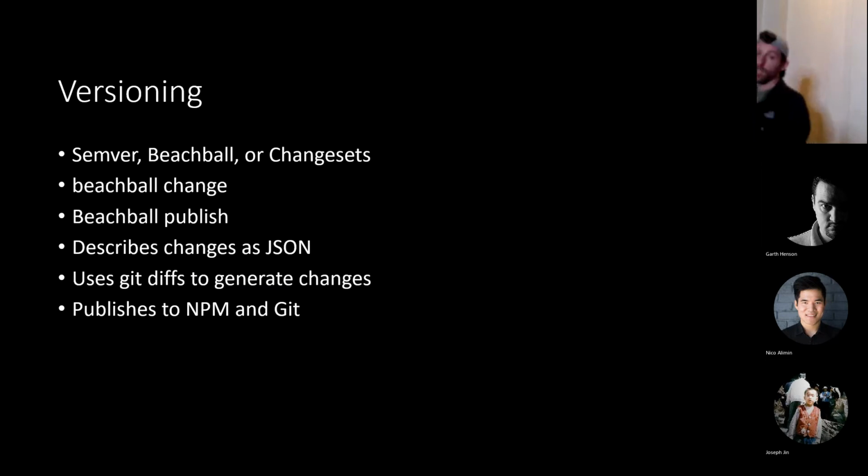Versioning is another one that's really difficult in a monorepo. And there are lots of solutions out there. Semver obviously is the way we version things. There are two tools in particular that I want to call out if you're trying to work in a monorepo and you're like, man, just trying to version all these packages is really difficult. Lerna obviously has it built in, but we're using something called beachball. There's also something called change sets.